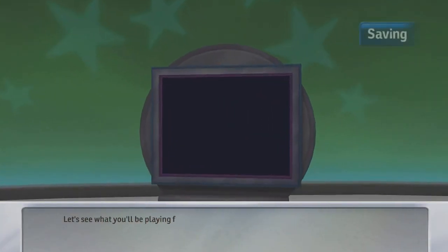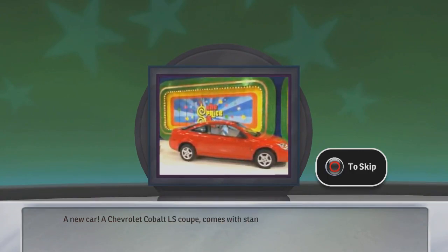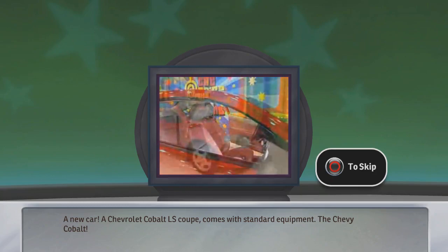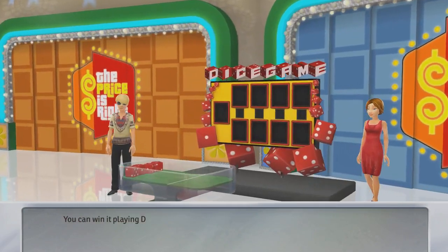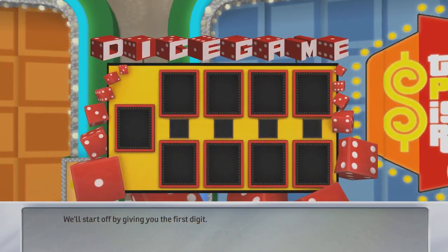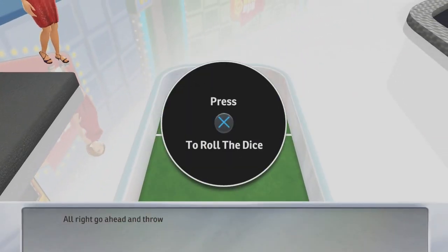See what you'll be playing for. A new car. A Chevrolet Cobalt LS Coupe comes with standard equipment, the Chevy Cobalt. You can win it playing Dice Game. To win, we'll start off by giving you the first digit. All right, go ahead and throw the dice.